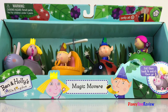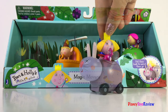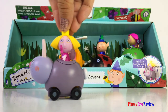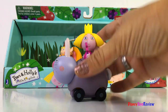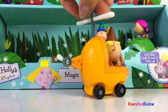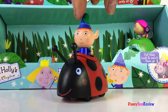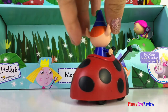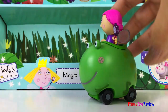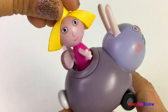Today we're unboxing these Ben and Holly's Little Kingdom Magic Movers. Pull them back and watch them go. There's Holly. It's Barnaby. Here's Ben. Here's Violet. Let's look at each character.